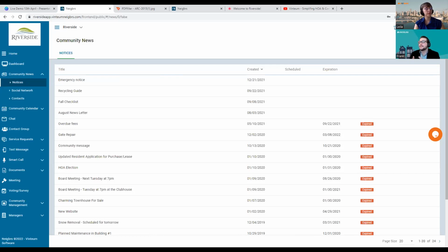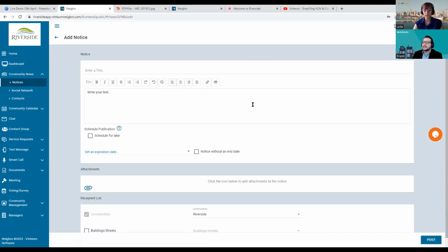So when you create a notice here, not only can it send out that mass email, but you can also send out an SMS text message and a push notification directly to our app, depending on your resident's preference. This could also be a good forum for all of your notices. As long as you don't provide an expiration date, these notices are always viewable at any point in time. To generate a notice, click the add button right here, enter the title and information about the notice. You can schedule it for a future date if you'd like, and set an expiration date so it's no longer viewable after a certain time period.